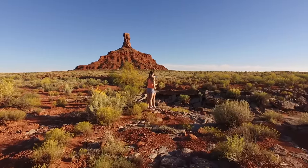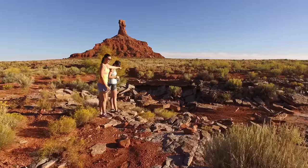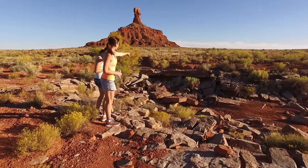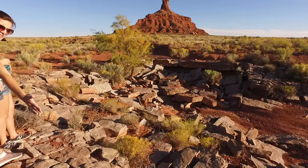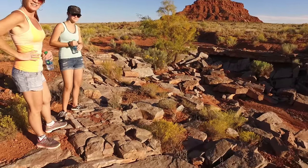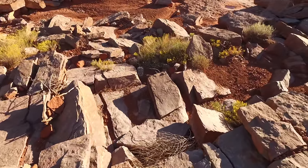Wow, yeah, look at that. So doesn't it look like that was a road? Because it comes all the way over here and it's sheared off, straight down, look. Yeah. Straight down there. Wow, yeah.